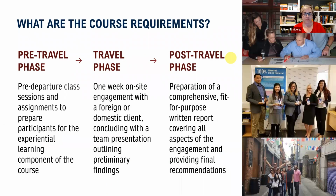What are the course requirements? In the pre-travel phase, as I said, we have 3 pre-departure classes, virtual, where we teach you how to do all the consulting. We work on presentation skills, how to run a discovery meeting, and team building. We work on doing inventories of all our business skills across functional areas, and we fill those toolboxes with everything you're going to use for the consultancy. So we do that before the actual engagement.